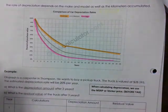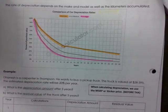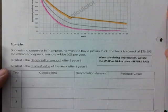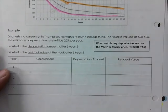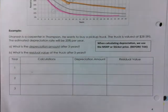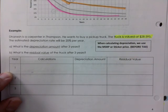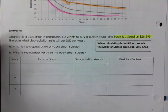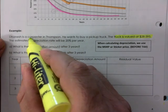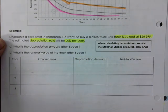Next, let's do some math here. You need a calculator for this part. Dinesh is a carpenter in Thompson. He wants to buy a pickup truck. The truck is valued at $28,595, and it is estimated that the depreciation rate is 20% per year.